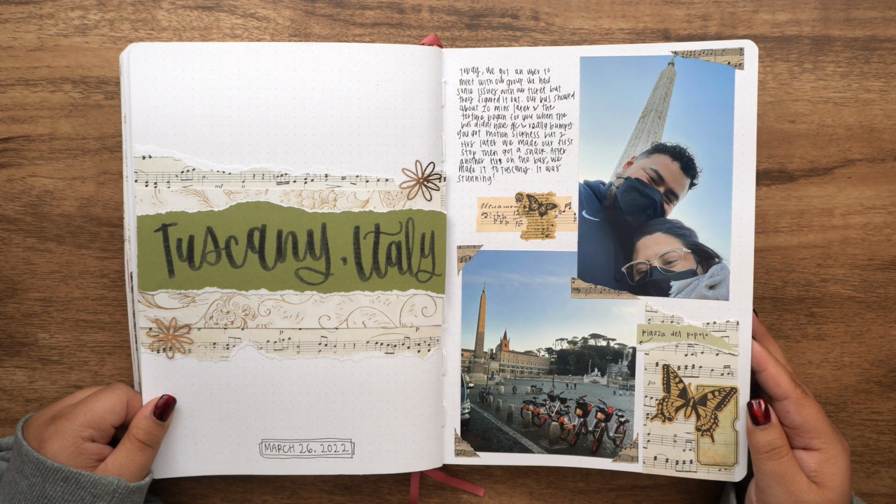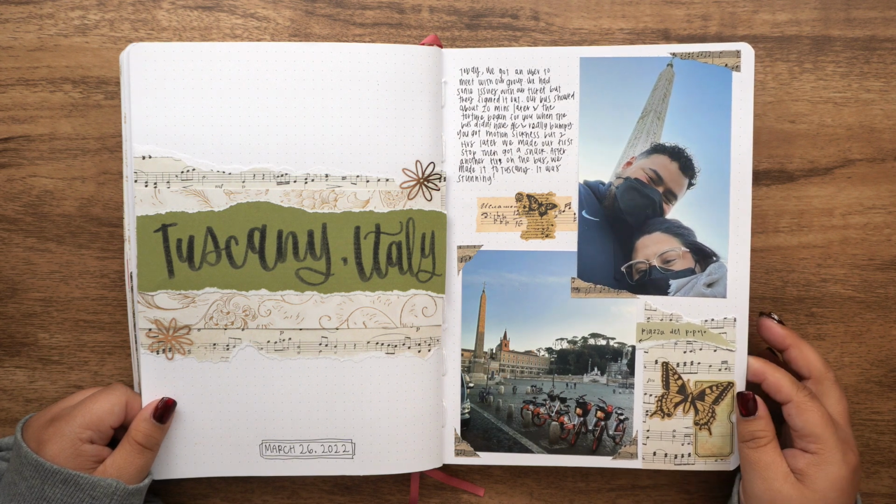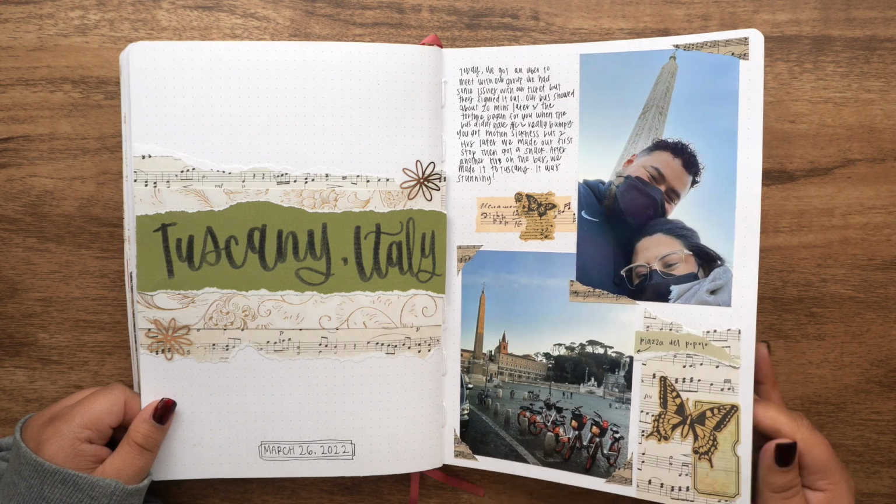On the bus we made it to Tuscany, and it was stunning. So yeah, this is the Isla del Popolo.